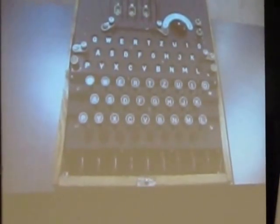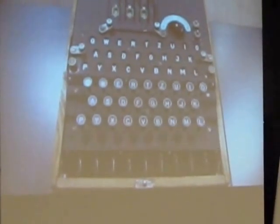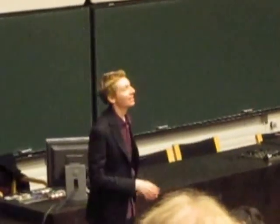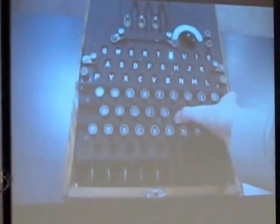So I'm going to show you how it works. I'm going to send you a message in code. Now it should be something in German. It should be a message about Bratwurst or Spitz or something. Schadenfreude, something like that. But I'm just going to keep it easy. I'm going to say hello to you. I'm going to say hello in code. So I'm going to type H in the message here. H becomes Z. There you go.